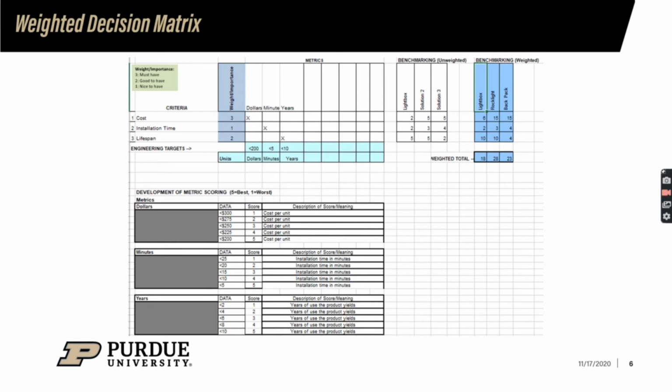Honestly, installation time was pretty negligible because it wasn't even over an hour. The units we did were dollars, minutes of installation time, and years of lifespan. And our targets were under $200, under 5 minutes of installation time, and making it to 10 years of lifespan.